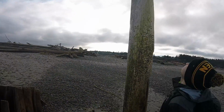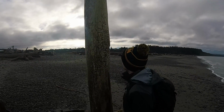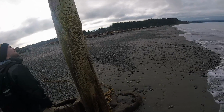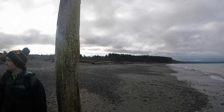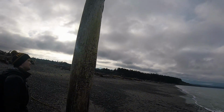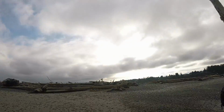I wonder how someone planted that in here. It's been here quite a while. Someone must have spent like all day. I mean, there's a couple of them planted here, so that's interesting. There's no way these trees grew out here. Much too salty, no source of fresh water. They would have saltified their roots.